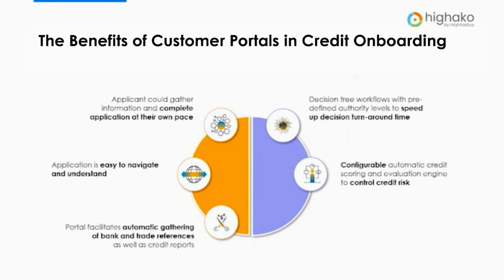So if we've gone through a lot of detail that you may or may not want to include in your credit application, you can have multiple credit applications depending on who the applicant is and nature of their company, the size of the credit, and the type of terms that you're going to offer.